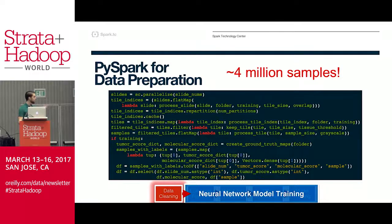To really drive this home, our 500 slides turned into 4 million examples. At this point, we have 4 million labeled examples where we take the original slide, chop it up, and if the original slide had a certain label, the corresponding sample will now have that same label. Right? Because this is what a physician does. They look at certain areas of the slide and then overall give it a score.